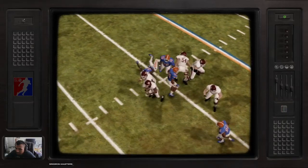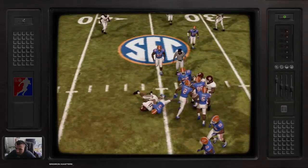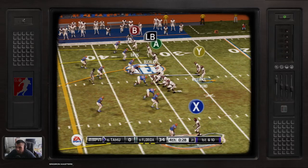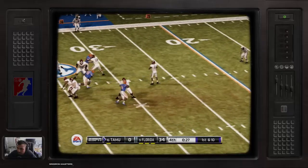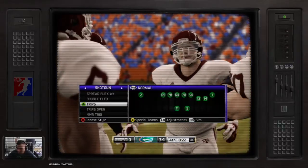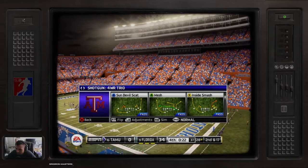'99 probably should have been able to tackle him. He just shoulder charged through the DB there. Well, see what happens. No time to throw. They got in there quickly. The Aggies call a timeout. See if I can walk it off the field with a score at least.